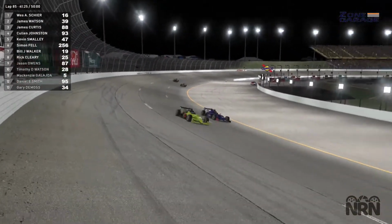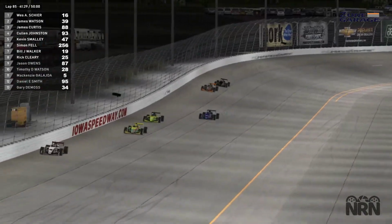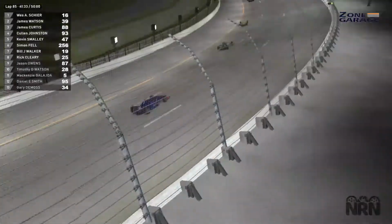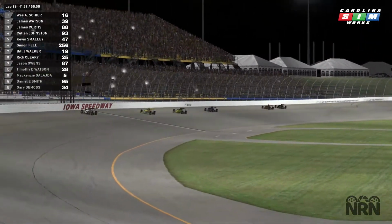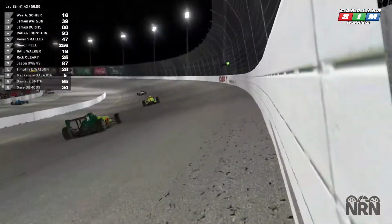Things are happening in a hurry here at the Iowa Speedway. Already just about 85 laps completed for your race leaders. Oh, Shire may have almost gotten into the outside retaining wall on the exit of turn number 4 there.